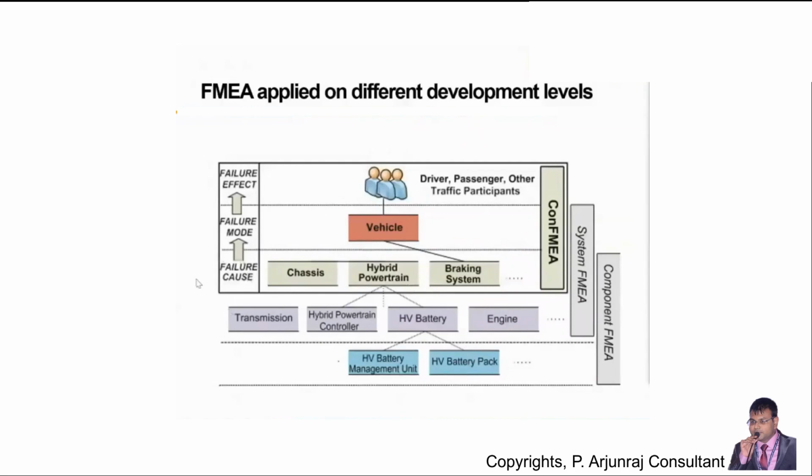You need to understand what is the failure cause, what is the failure mode, and what will be the effect of the failure. So if there is any failure because of the battery, what can be the failure mode, and what can be the failure effect? You need to consider that with respect to the component level, system level, and also the complete vehicle level.